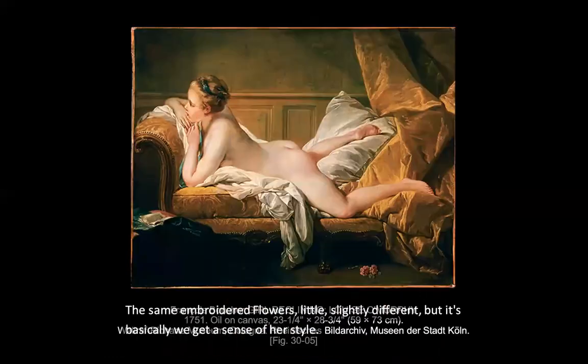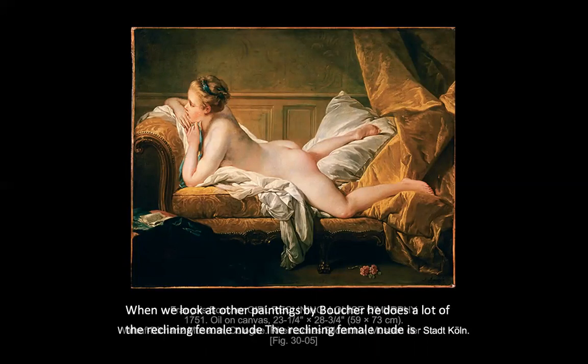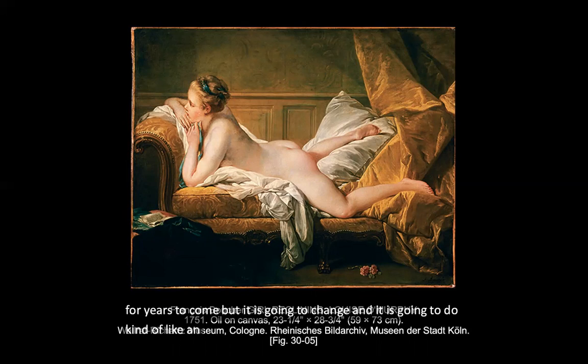When we look at other paintings by Boucher, he does a lot of the reclining female nude. The reclining female nude is throughout history very, very common. It's going to be done for years to come, but it is going to change, and it is going to do kind of an ebb and flow of how the female figure is represented.